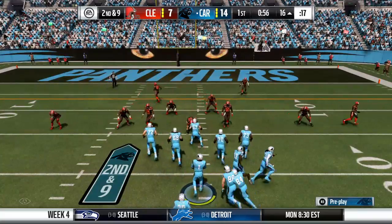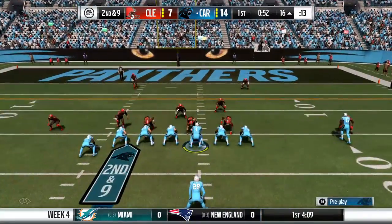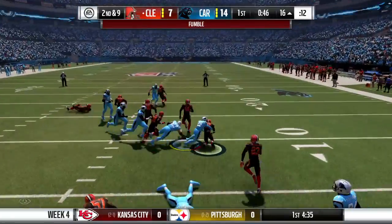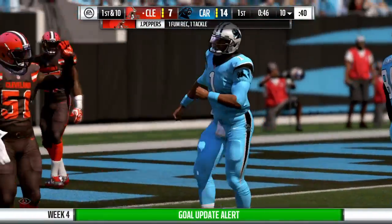Check 50, check 50. On 2nd down, here's Newton. Dancing, Cam fighting. He lost the football. It's out. And he'll be brought down at his own 10-yard line.